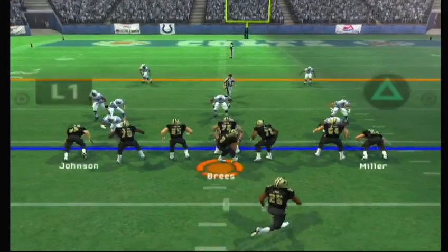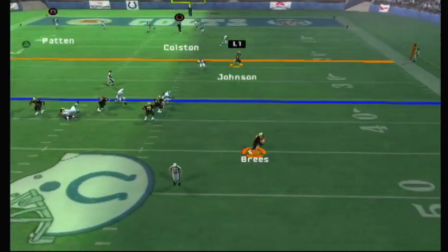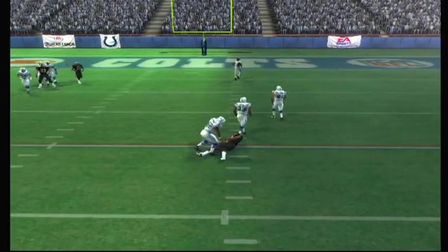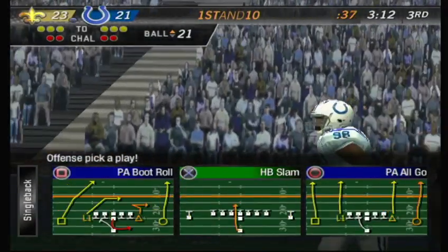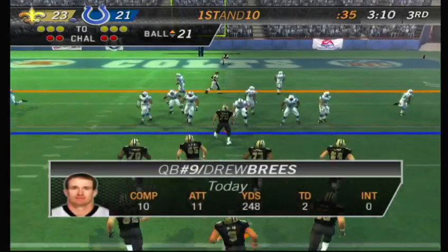Indianapolis comes out in their nickel package. Throws it. Is there on the stop. Number 12. And it's good for a first down. The result of the play is a first down. First and 10, ball on the 21-yard line.